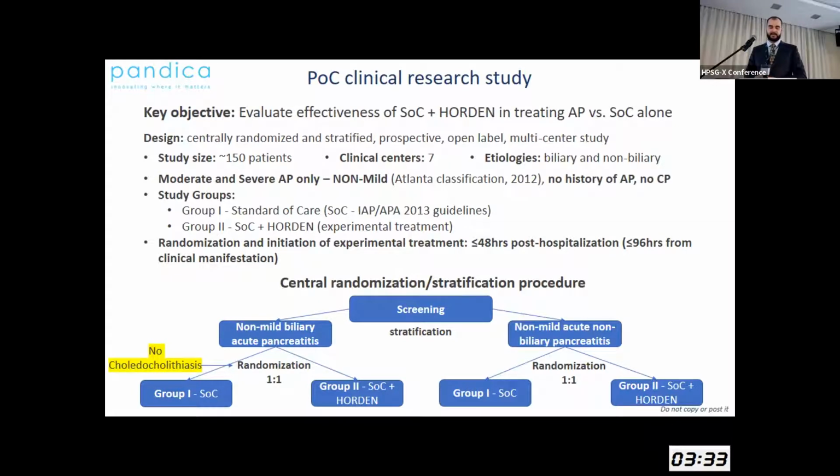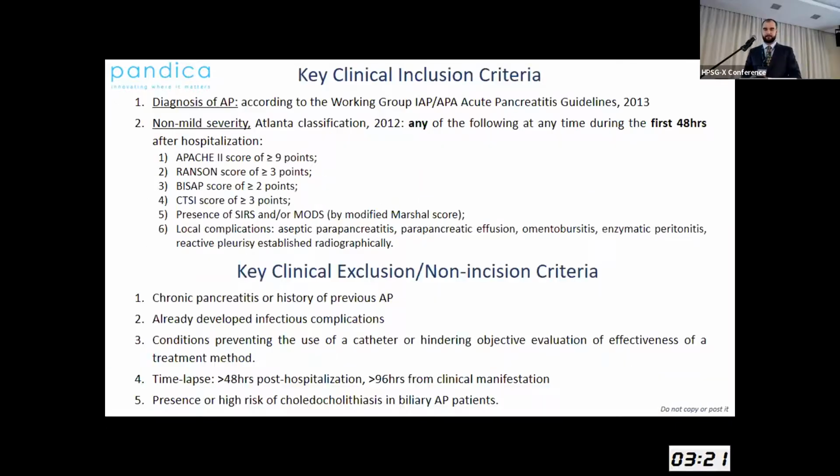Importantly, the study mandates that HORDEN treatment must be initiated within the first 48 hours of hospitalization and no more than 96 hours from disease manifestation. The main objective behind inclusion criteria is to only include patients with non-mild form of acute pancreatitis. The main objective behind exclusion criteria is not to include patients with chronic pancreatitis or previous instances of acute pancreatitis, with already developed infectious complications, patients who could not tolerate the use of a catheter, or patients with comorbidities that would hinder evaluation of effectiveness of a treatment method.